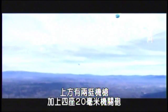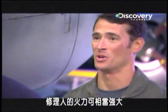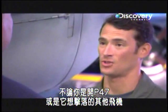Two machine guns up top, four 20mm cannons is a lot of whoop-ass coming your way if you're in a P-47 or whatever other plane that this thing is trying to take out.